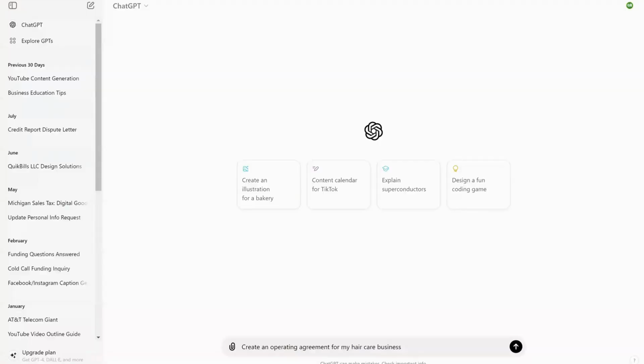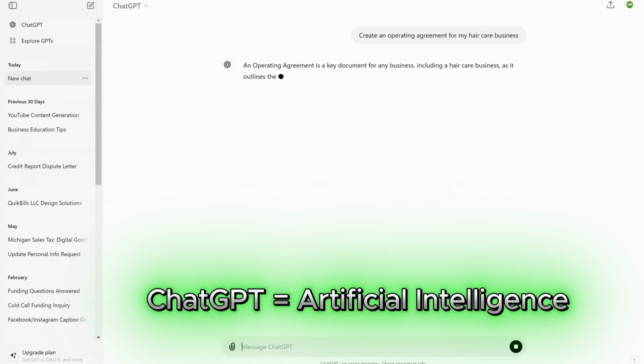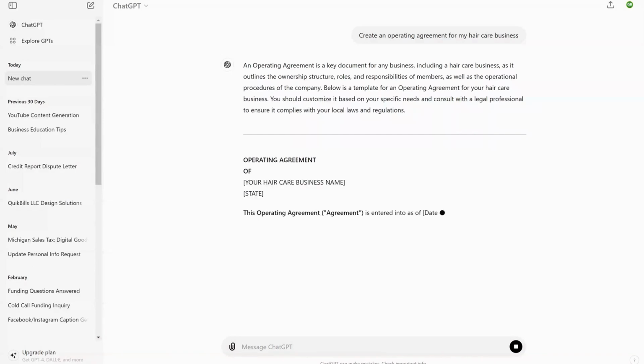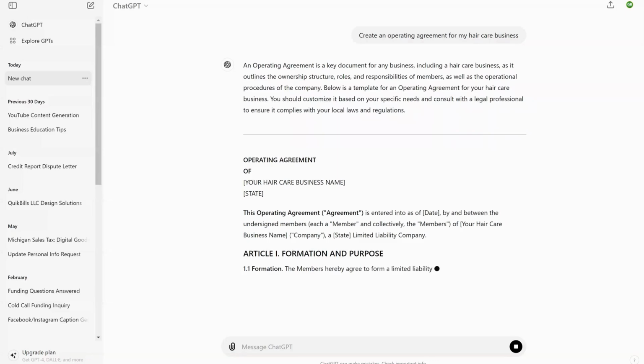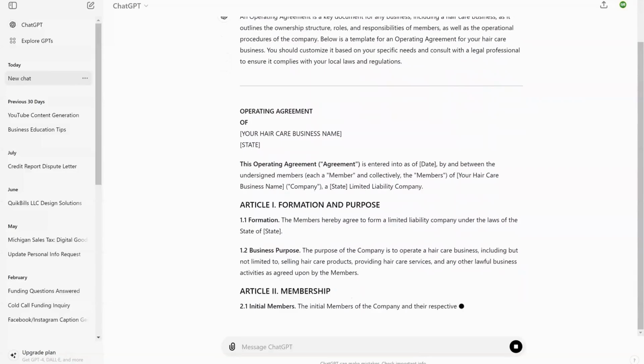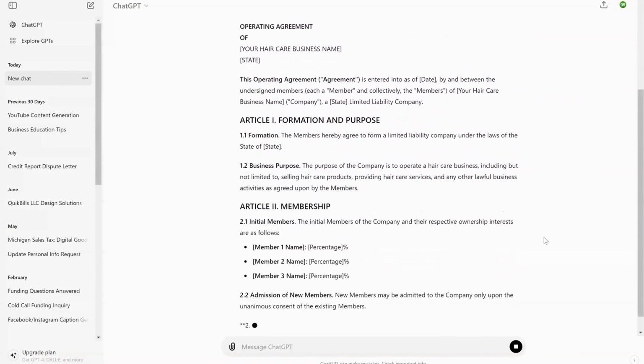Creating an operating agreement is very simple. In order to create an operating agreement, I would use tools like ChatGPT to build the basis of an operating agreement for your industry. If you're vested in that industry, you know what terms and conditions to actually look for. After you do that and you have the basis of your operating agreement, you take it to a legal professional in order to proofread the legal document. Forming your LLC takes time.